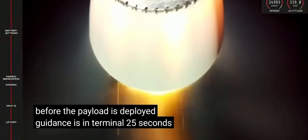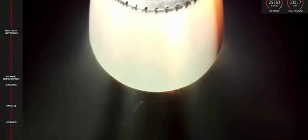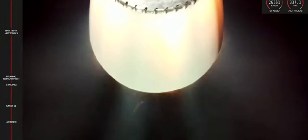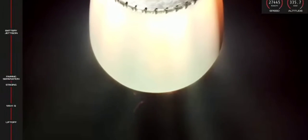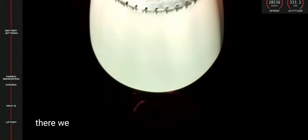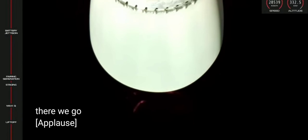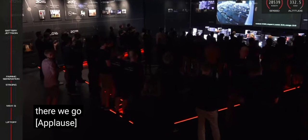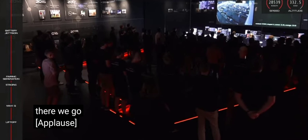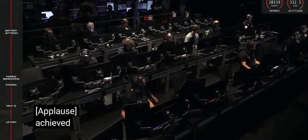Guidance is in terminal, 25 seconds remaining. There we go. Right on cue. Seeker propulsion. Nominal transfer orbit achieved.